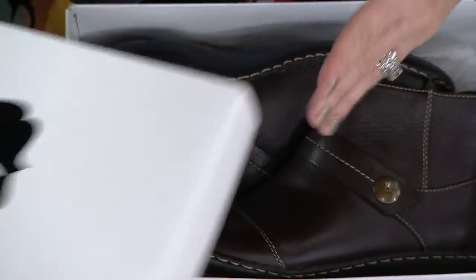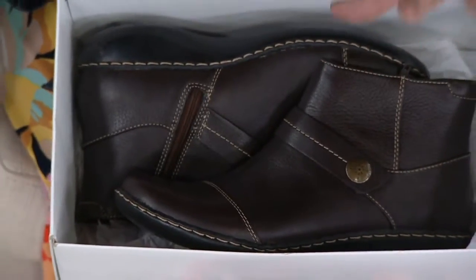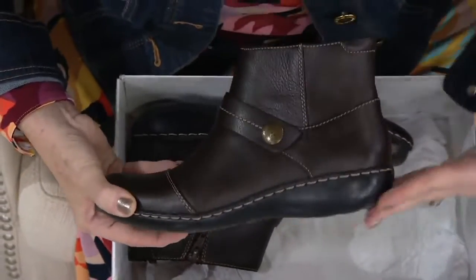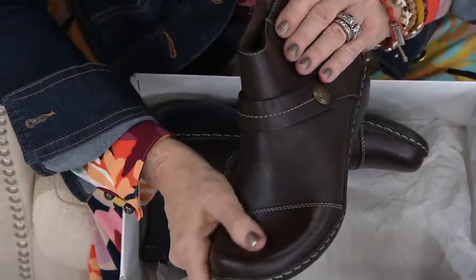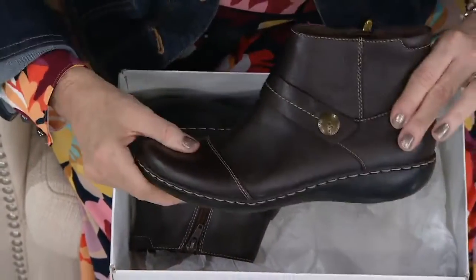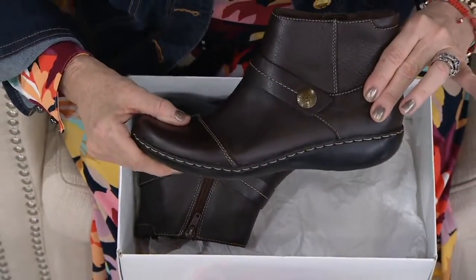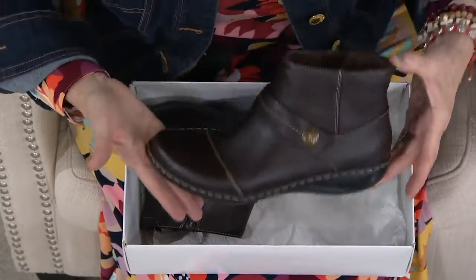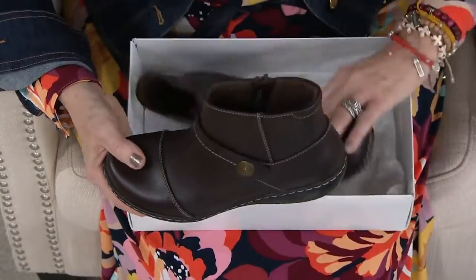900,000 pairs. Nearly 1 million pairs have been ordered. When we add in a shoe called the Bayou, which is basically that Ashland outsole, 1.1 million Ashland bottoms. And you guys said, enough of this nonsense, bring us a boot, and so Clarks did. We're the only ones to have it.